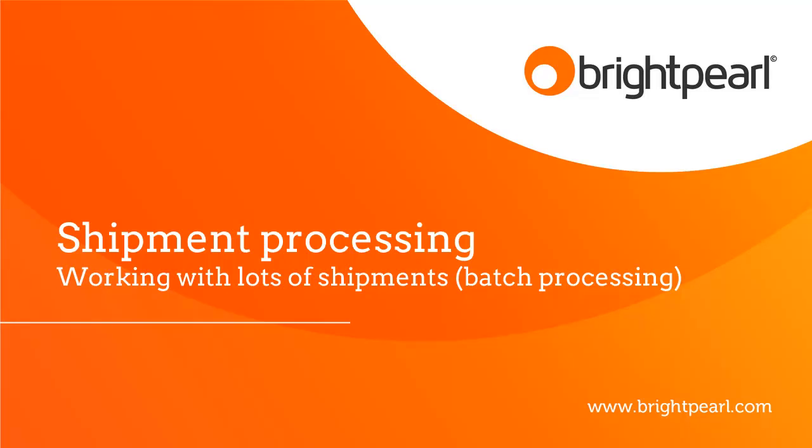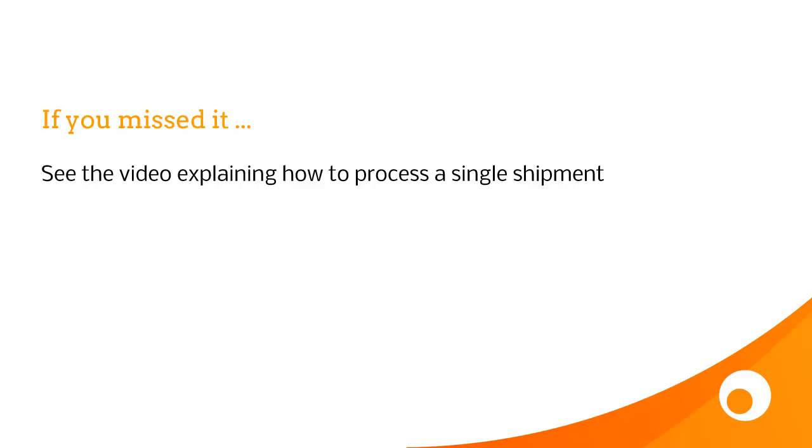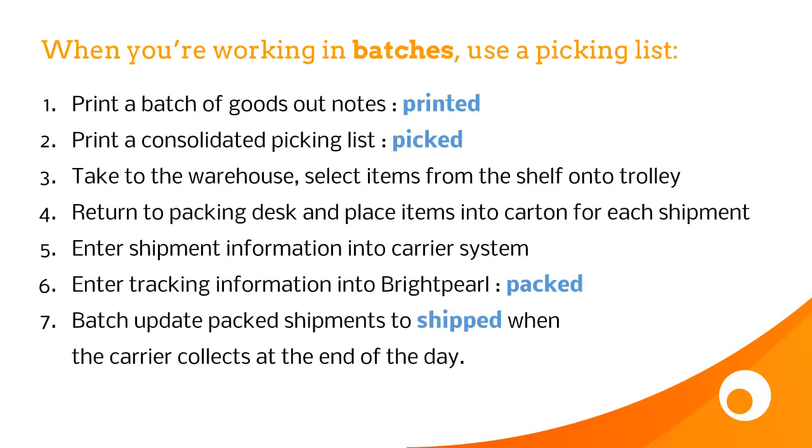This is a video that shows you how to process lots of shipments at once, which we call batch processing. If you haven't seen it yet, definitely watch the video which explains how to process a single shipment, because that introduces some concepts that we don't cover here. So what we're going to do is work with a batch of goods out notes, which is typically what you do in a busier warehouse.